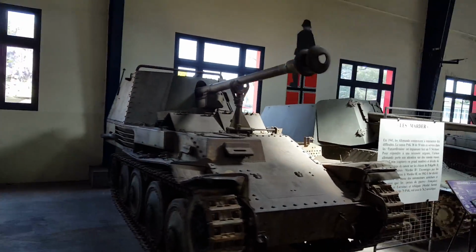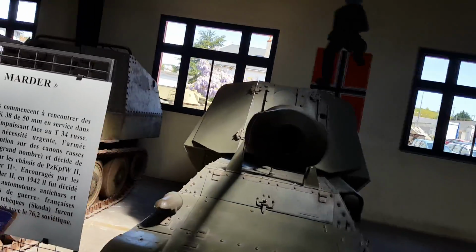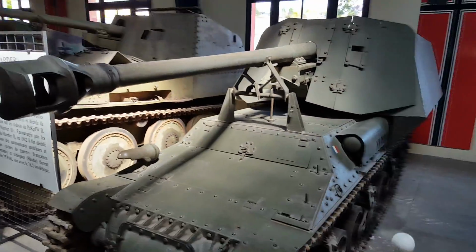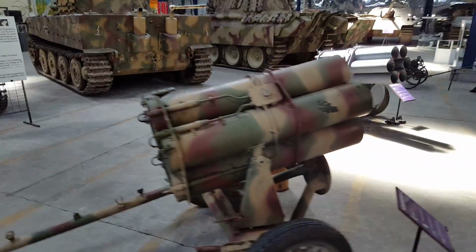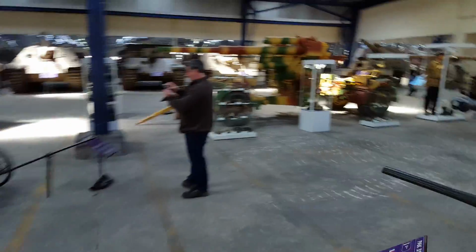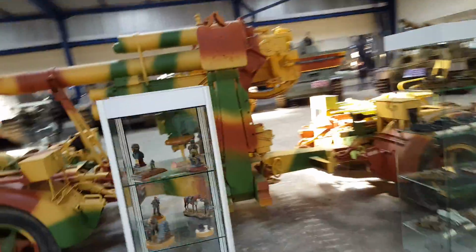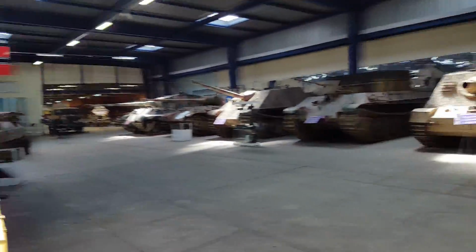So more Marders. And based off of another of the French vehicles, a Lorraine, I guess. And a Lynx. Hey, something that carries Nebelwerfers. A little AT gun collection back here. 88. So they have a reasonable collection of German armor.